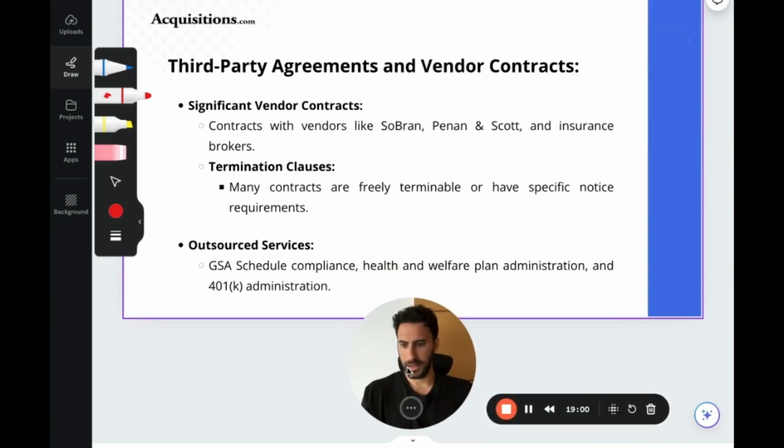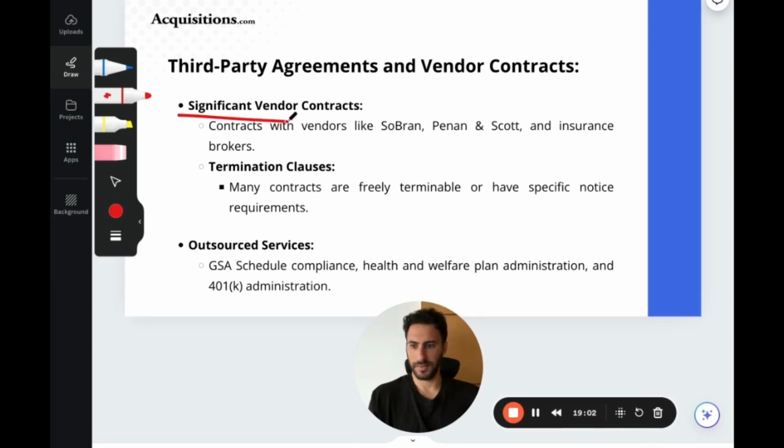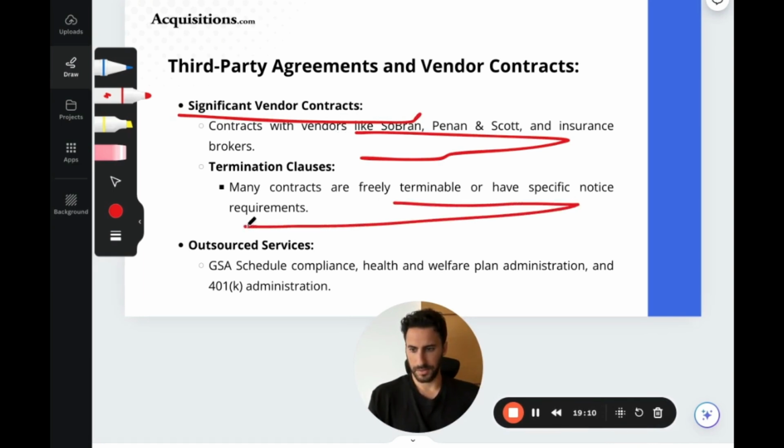Third-party agreements and vendor contracts. Significant vendor contracts. All right, termination clauses: freely terminatable or have specific notice requirements. I will want to understand what notice requirements we have. Is it like how many days? What's going on there? Because we want to understand the continuity and potential changes post-acquisition. That's the goal of due diligence at the end of the day. It's there to help us understand what are the potential changes that are going to happen post-acquisition and our potential risks or red flags.